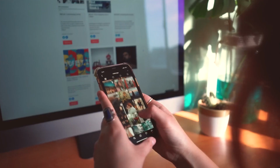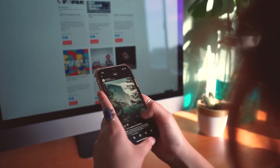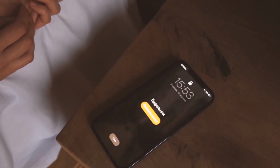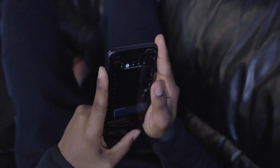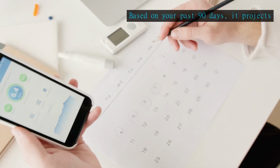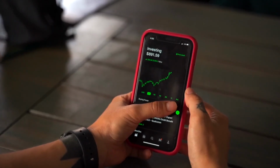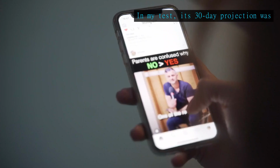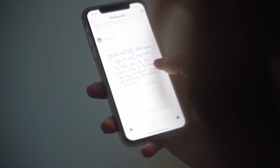Number 3 on the list is YNAB, which stands for You Need a Budget. This one has been around for years, but the 2026 AI upgrade changed everything. The new AI layer does not just categorize your spending, it builds what they call a forward-looking cash flow model. Based on your past 90 days, it projects your exact financial position 30, 60, and 90 days out. In my test, its 30-day projection was accurate to within $34 of my actual ending balance.